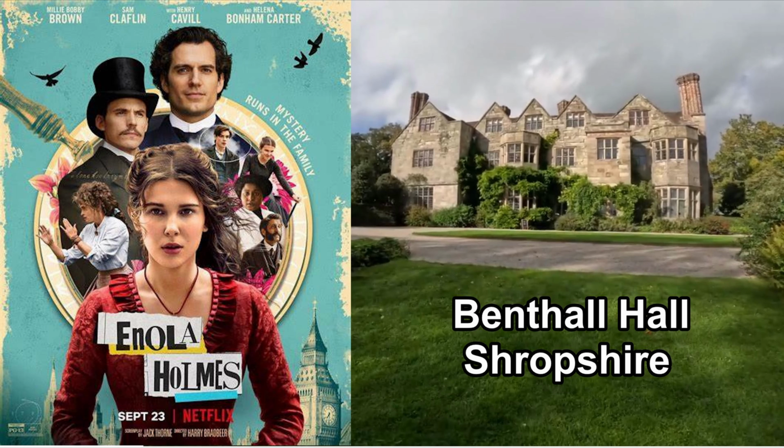The effects put into making the building seem dilapidated are quite impressive. In real life, the house is a fine example of 1500s architecture. In the movie, there is damaged roofing everywhere, ivy crawling up the building, and even this fountain, which isn't actually there in real life.